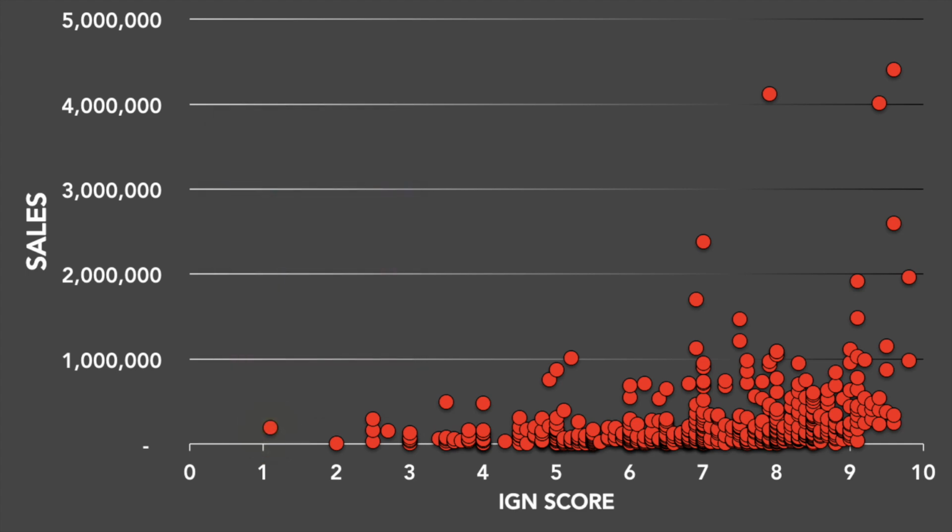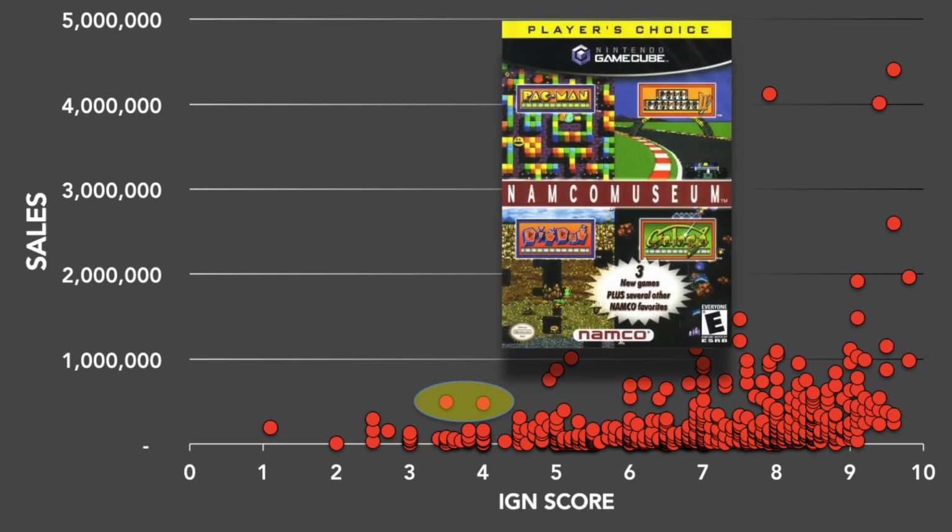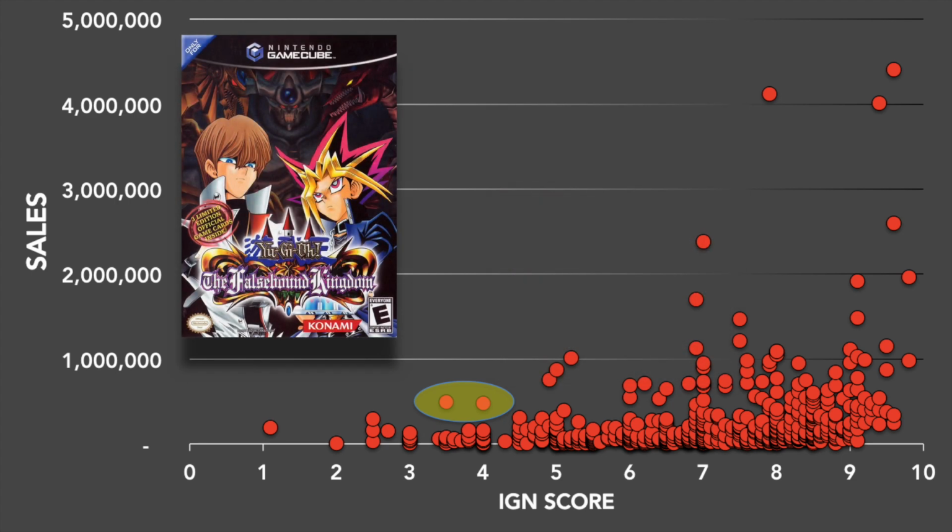The other two games that you could say beat the odds with pretty awful review scores were over here. Namco Museum, with nearly 500,000 in sales on a 4.0 review, and Yu-Gi-Oh! The Falsebound Kingdom, with similar high sales on an even worse 3.5 score.